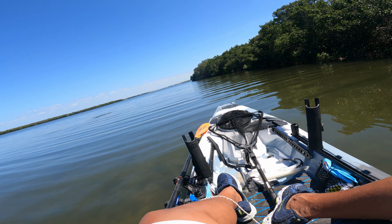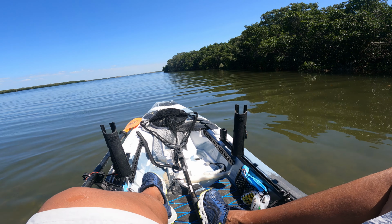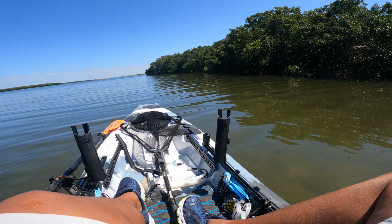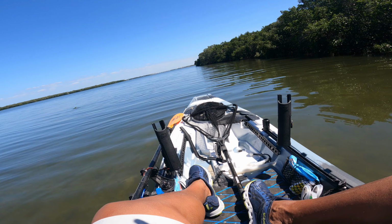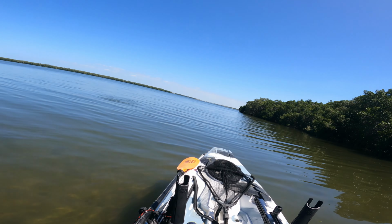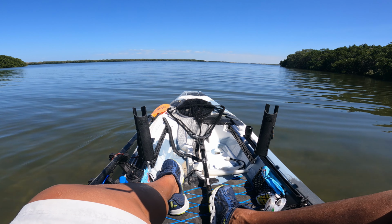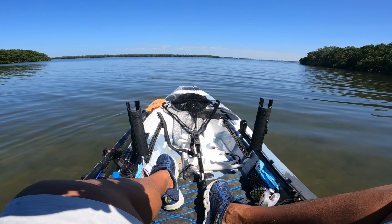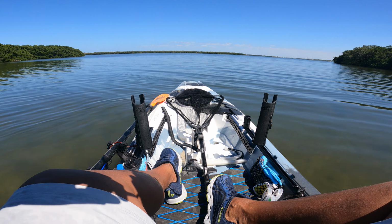Oh, that's not a trout. Time to anchor up real quick. Or is that a trout? Yeah, it is a trout. Another big one too. He is not a bad size. It's likely the one we saw. That's a good sized trout.